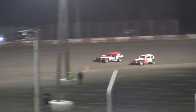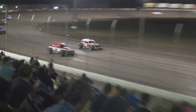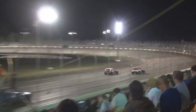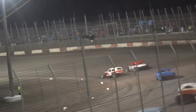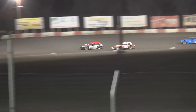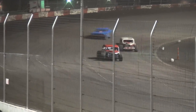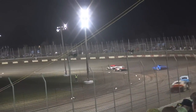Now he's got a battle. Jeremy Stenstry right beside him. A Stenstry battle down the front straightaway at the halfway point. John Stenstry out front, the 22. Jeremy Stenstry to the 79. The 0-1 of Larry Hughes. Now John Clevenger. Clevenger up into that 4th spot behind Hughes.